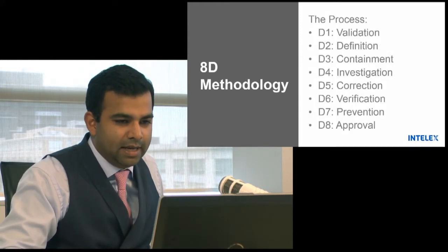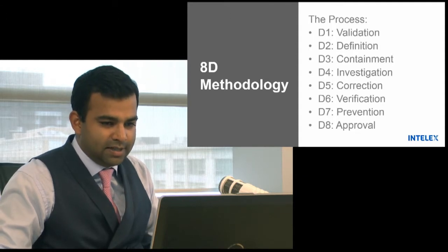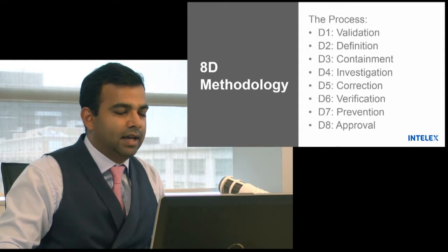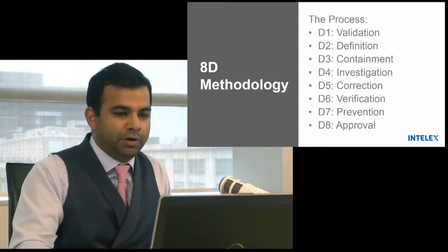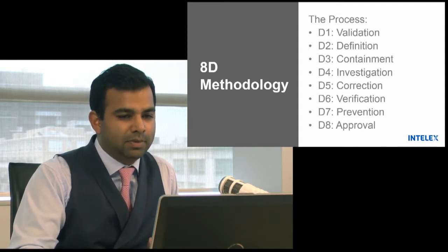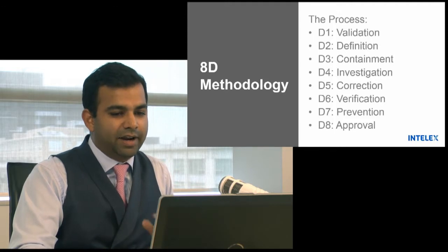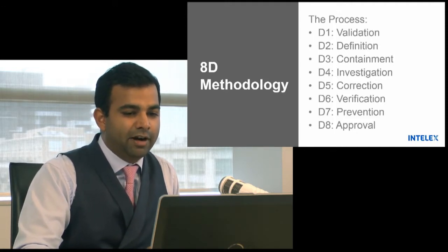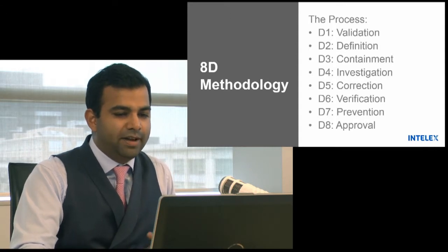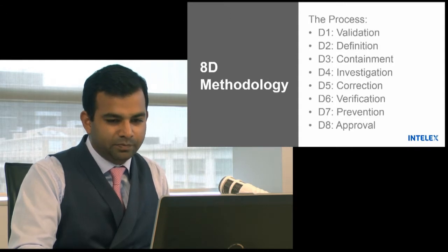So let me talk about the 8D process itself. It is essentially an 8-stage process that involves a validation of a problem, as in figuring out whether it's a real problem or not, defining the problem more completely, containing the problem in the near term, investigating the issue, performing corrections on that issue, verifying that the actions you've done for correction are effective, preventing the issue in the future, and finally approving the entire process.